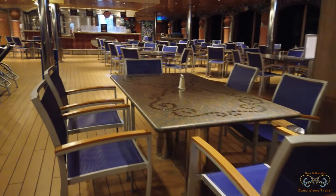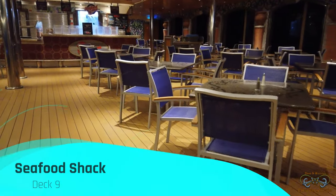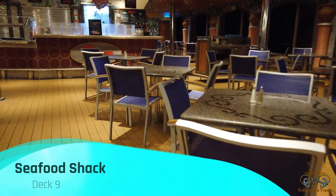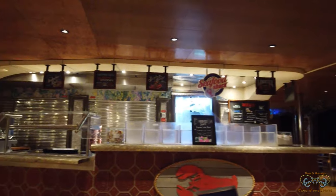And on this side, we have the seafood shack. It is an upcharge, but if you're craving any like fish and chips, popcorn shrimp, lobster roll, this is where you would go to get it.